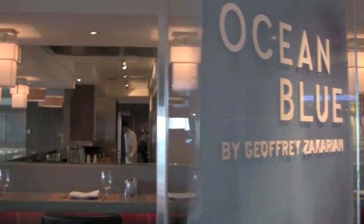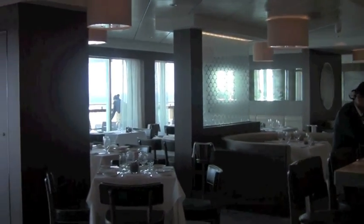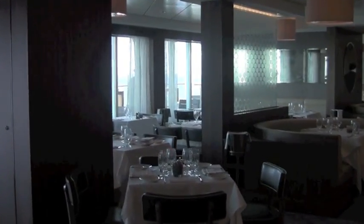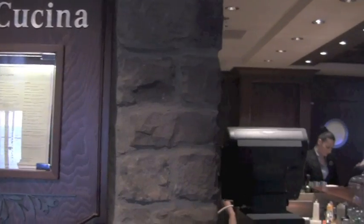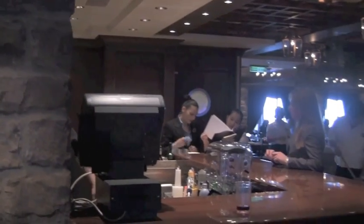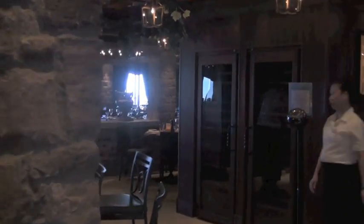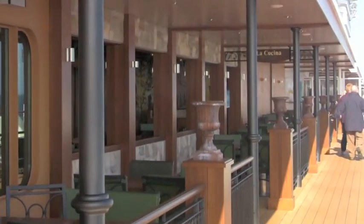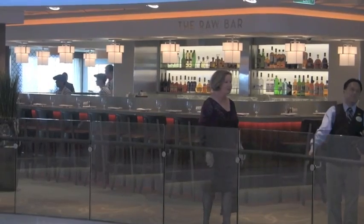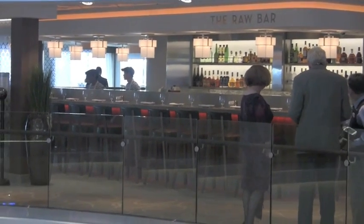This is Ocean Blue Restaurant, which is another of the specialty restaurants on board. Ocean Blue is directed by Chef Jeffrey Zakarian. La Cucina is another of the specialty restaurants aboard Breakaway, an Italian restaurant. The Raw Bar is a restaurant devoted to the freshest of seafood.